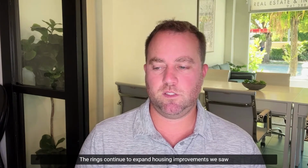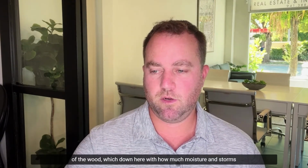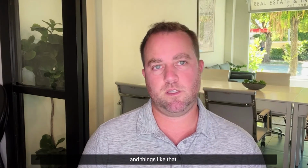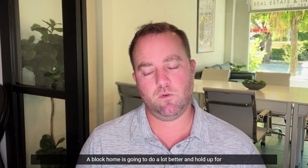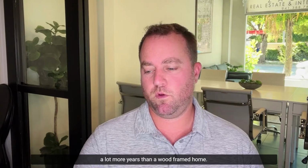Housing improvements we saw from 1930, 1950. We saw better windows. We do see the use of block in some of these homes instead of the wood, which down here with how much moisture and storms and things like that, a block home is going to do a lot better and hold up for a lot more years than a wood framed home.